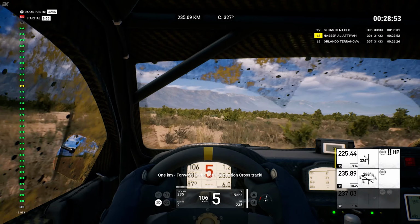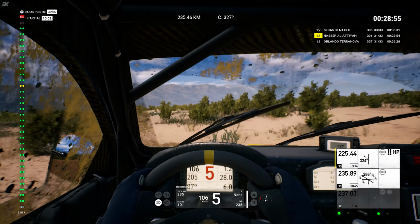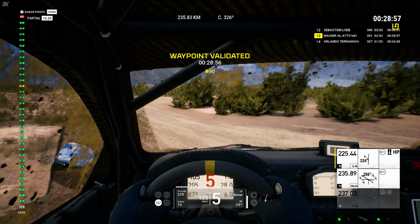Sometimes you do get that with the way the dunes are, or the terrain is.